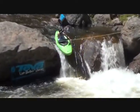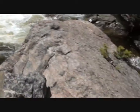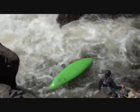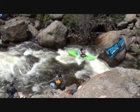Just pulls that boat right back on one right next to it. Using a lot more power than her boat. Whoa. Whoa, oh my God. Oh my God.